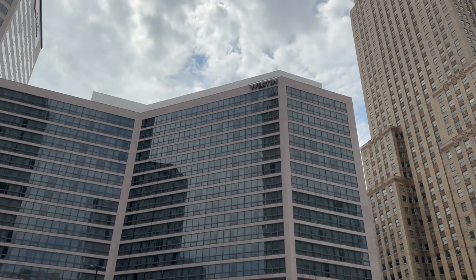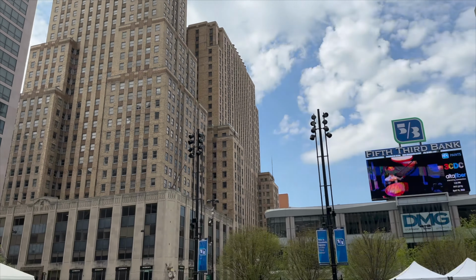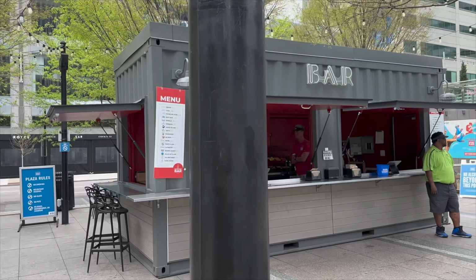U.S. Bank building. No clue. And there's a bar in public.